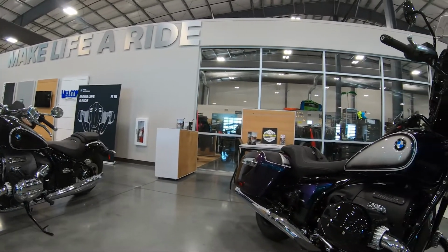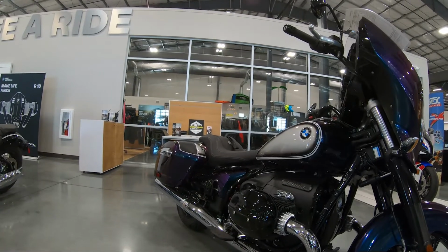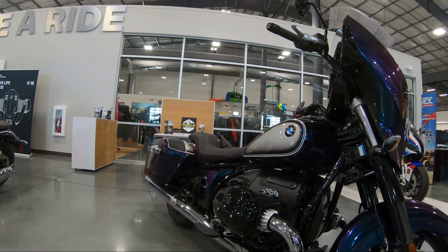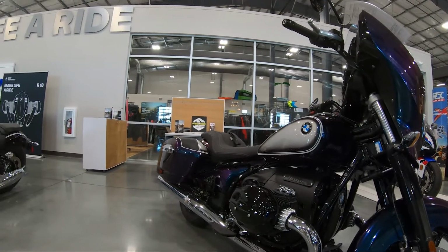So the engines are all the same. Yeah, are the same. All the 1803 cc's, same torque, same horsepower. It's 116 foot-pounds of torque and 91 horsepower.